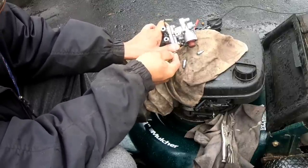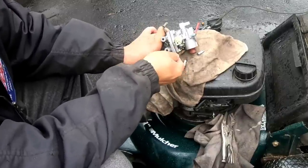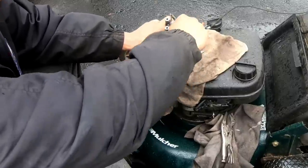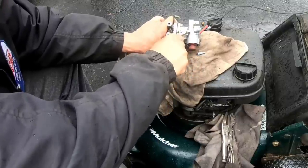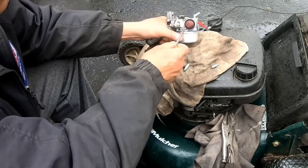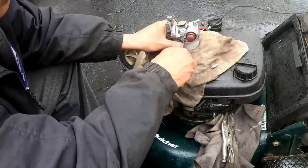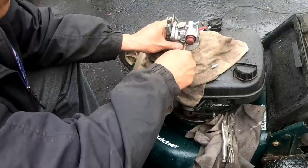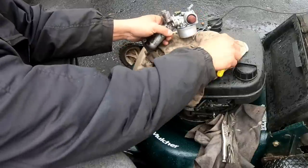Take the fixed jet out and blow into it. Why is it so difficult? Well, because if it was easy, everybody would be doing it. Well, everybody is really doing it. There we go. There's a fixed jet in here. This is the only thing we haven't cleaned yet. Let's take it out. Come on. There we go.